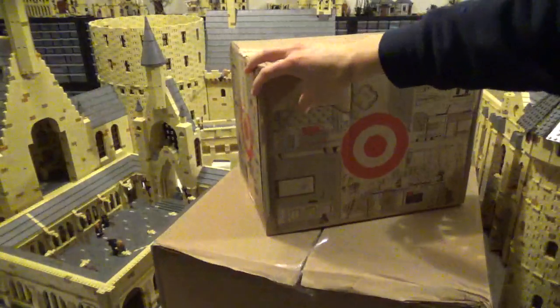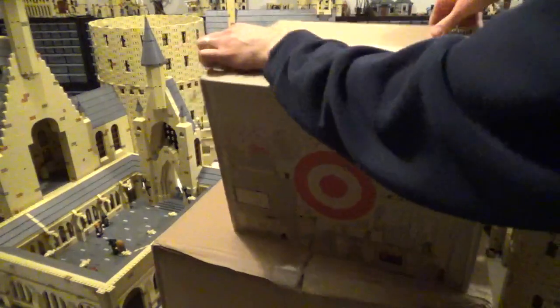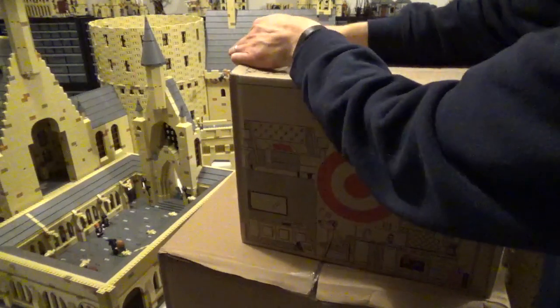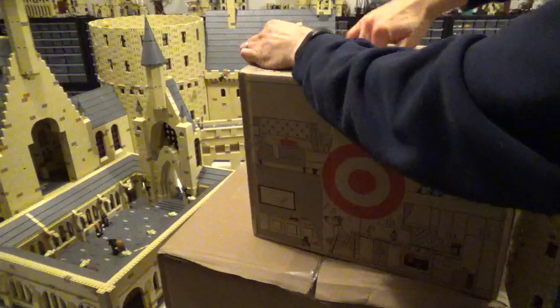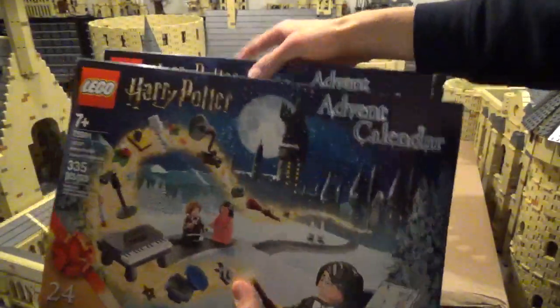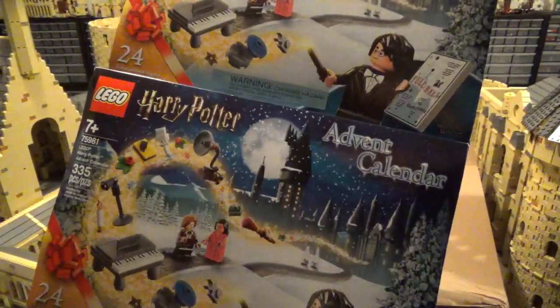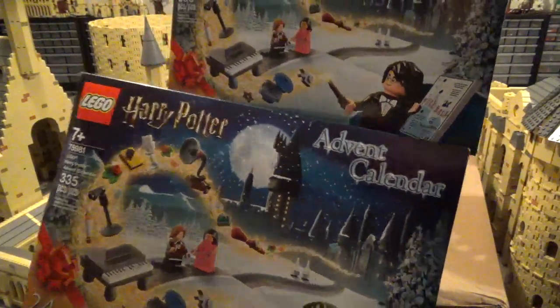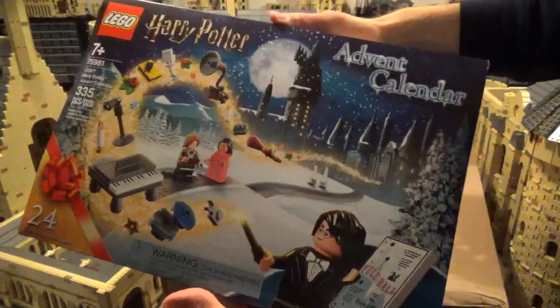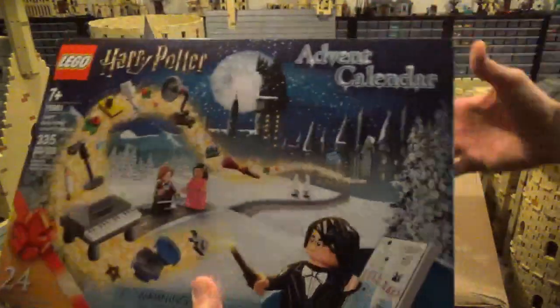And I need to figure out where I left my scissors at. Well, darn. Let's see if I can just rip it open, I suppose, huh? Alright. Harry Potter Advent Calendar. Got 2 of them. I would have ordered it from Lego itself, but you could only get the gift with purchase of Hagrid and Buckbeak once, and the Target I would get a little bit more of a discount on with the red card than I would VIP points from Lego. So that's what I did there.